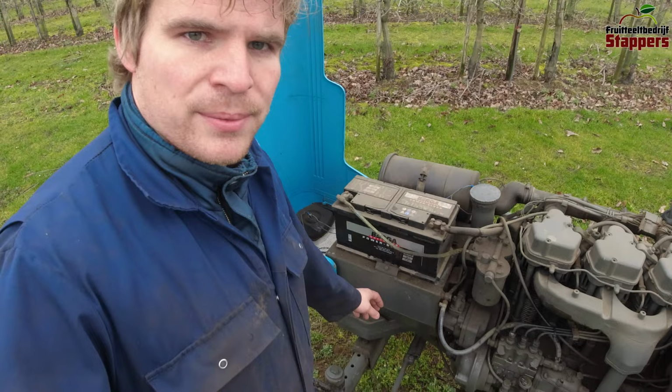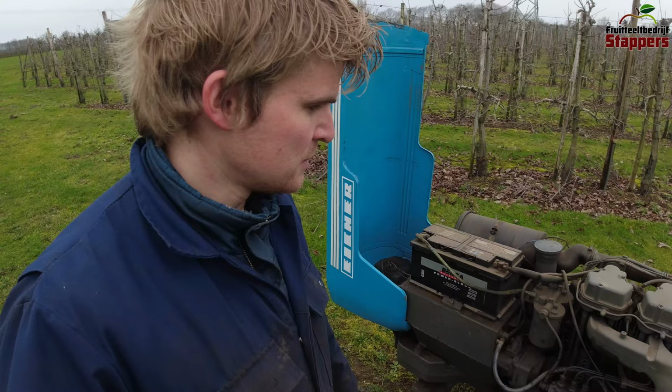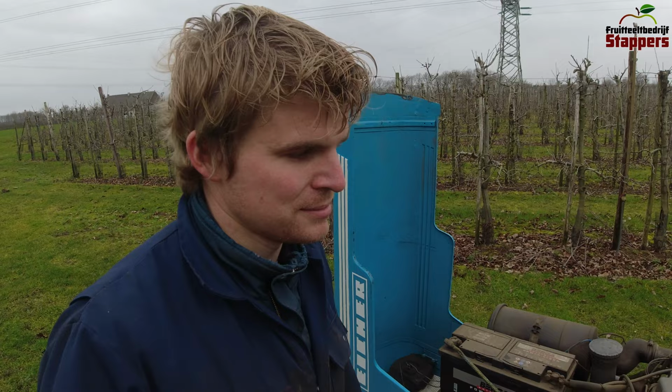Here we got the diesel tank. So it has about 40 liter diesel tank, and we ran it empty a lot of times in the past, as we don't have a fuel gauge. So it means we have to fuel it up before we go to work, and make sure you have fuel. That's the way we have always used it.